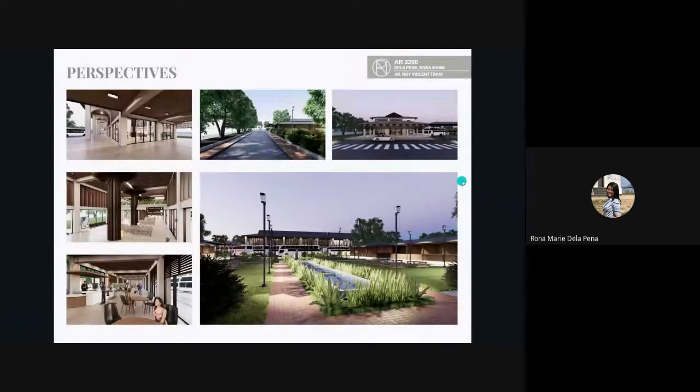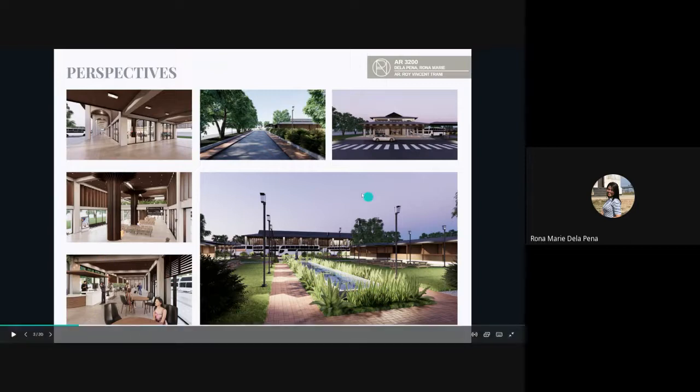Just to give you an overview of how the development would look, these are some of my rendered interior and exterior perspectives of the terminal. We have here the foyer from the SM side. We have here an alley for the cars to exit. We have here the drop-off area. This is the departure wing, this is the arrival wing, and this is a perspective showing a bit of the site, I mean the open part.